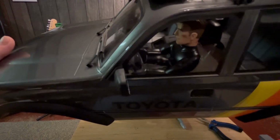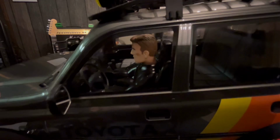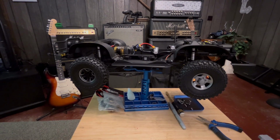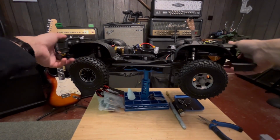Would like to put a hat and do some painting on the driver in there, although the driver, I don't know, it just looks a little out of scale to me. But anyway, they say it's a 1/10, but it's a little bit bigger than 1/10, because if you put the actual Base Camp next to it, this is a little bit bigger, and it's noticeable. But other than that, it's pretty nice.